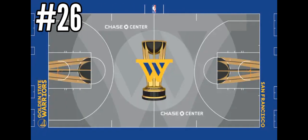At number 26, we've got the Golden State Warriors. This one just kind of feels a little bit monotonous to me. The gray I don't really like. You've got the Warriors in the center there, Warriors colors at least. And I will say with the centers of these courts, I do like that they have the NBA Cup there. I'd love to see that in the finals too, but we're not getting that. And just the gray W doesn't do a lot for me.